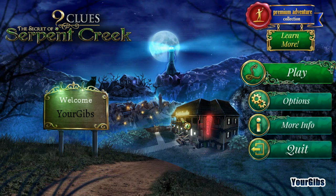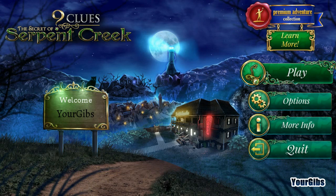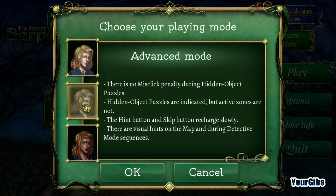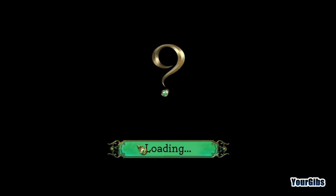So, with that being said, let's get into Serpent Creek. Let's hit the play button. So we've got a couple of different modes: casual, advanced, and expert. I like how the faces change. We'll go ahead and play on casual mode.